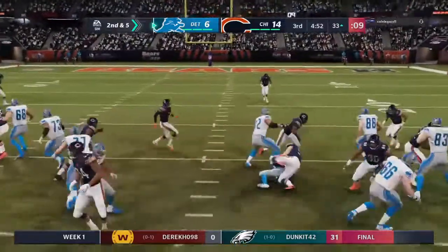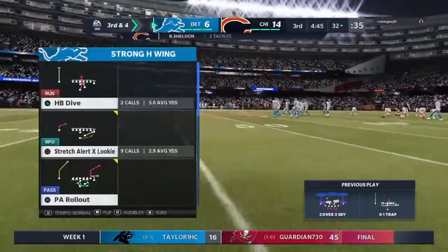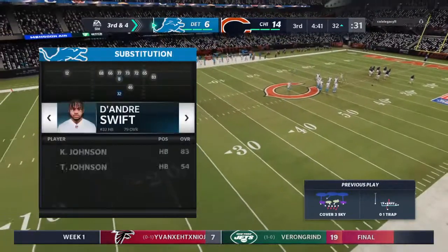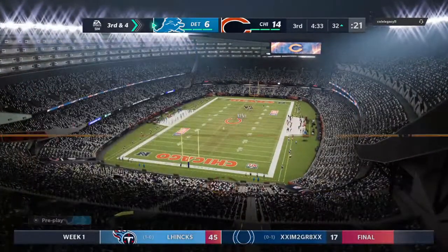On second down now, Swift. 5 yards on first down, but now just a 1-yard pickup there on second. I know the scouting report on him is that he doesn't possess the eye discipline to be an elite linebacker. And what that means is his ability to read, react, and make a play. But on that one, he looked like one of those guys.